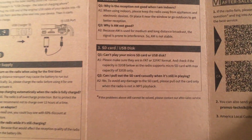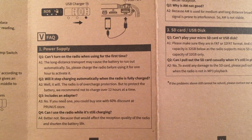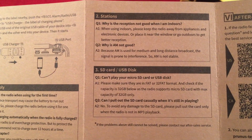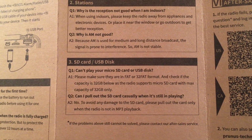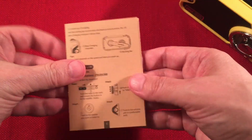And we'll go over here. I think there's a spot in here to talk about AM reception not being good. Where was it? Why is AM not good? Because AM is used for medium and long distance broadcast. The signal is prone to interference, so AM is not stable. Well, we know that already, but the AM on this radio is pretty much good for local stations, but we'll talk about that. So we're done with the manual.